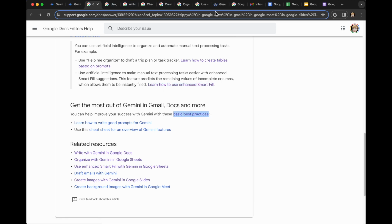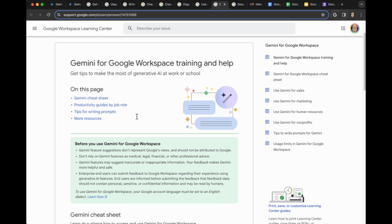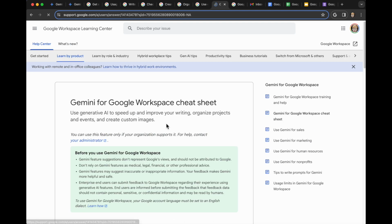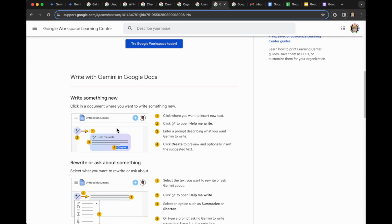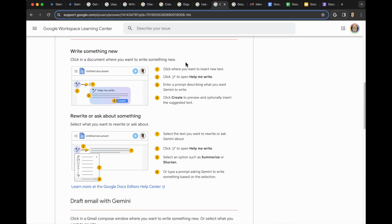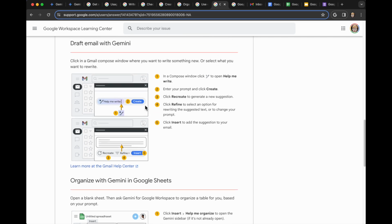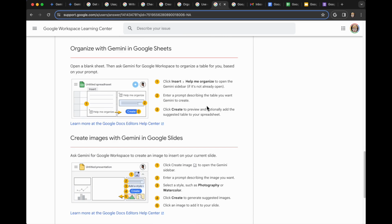Basic best practices. So it looks like there's a Gemini cheat sheet, productivity guides by job role, tips for writing prompts, more resources. Oh, this is cool. So Gemini cheat sheet, let's take a look. So write something new, it's just to help me write, create content, rewrite something, summarize or shorten, draft an email, organize with Gemini and Google Sheets.